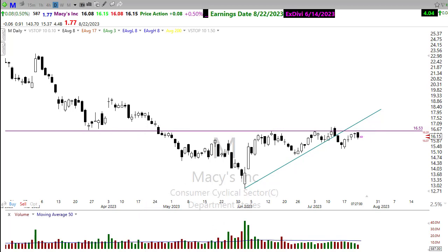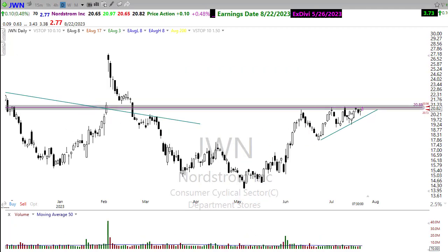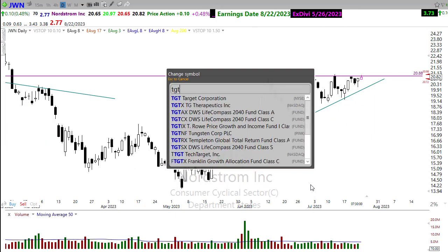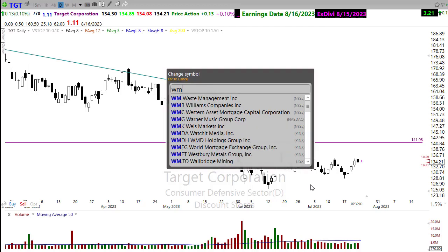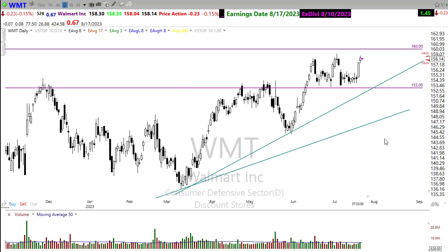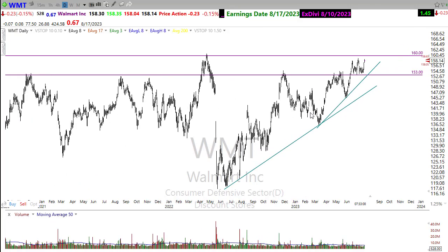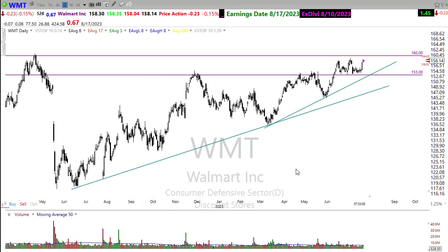We saw JWN also banging its head against a resistance here. Nice little wedging pattern, that opportunity that may push on through to the upside. We've got Target still looking very, very bearish overall, but Walmart has been stretching here the last few days, stretching to the upside. Remember, guys, a lot of these are gonna be reporting soon. So this is on 8/17, watch that close. Keeping in mind, we're pushing up here toward all-time highs here in Walmart.